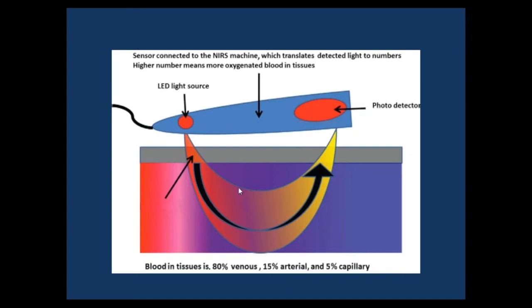So it is mixed, to be honest. It's mixed between arterial and venous, but what they did actually in the machine, they calibrated the machine to detect mainly the venous fraction in the tissues. So the number that you have is equivalent to the mixed venous blood.